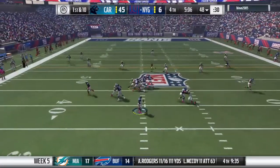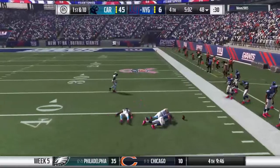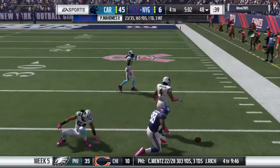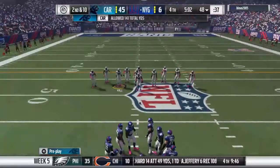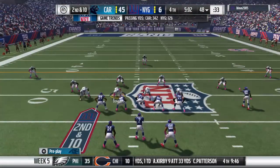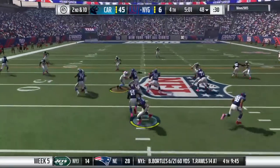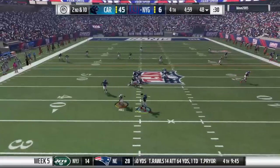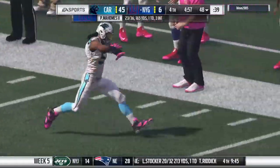They'll try and start this drive in the air. He couldn't quite hold it. Got hit. Ball pops out. Incomplete. And on 2nd and 10 now. Oh, man, for him to be that wide open and drop it, sometimes you have just too much time on your hands, right? You end up thinking way too much, and your hands get shaky. And, yes, he's a tight end, but that's a catch he should have made.